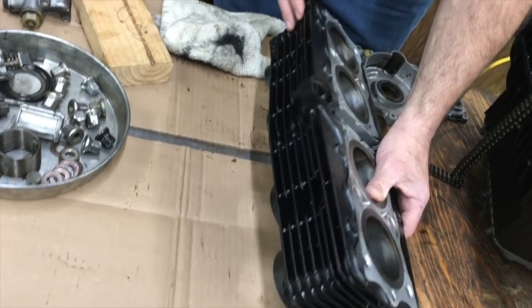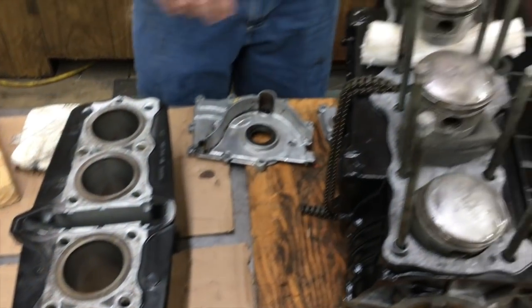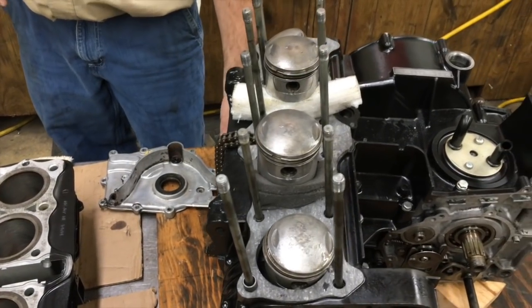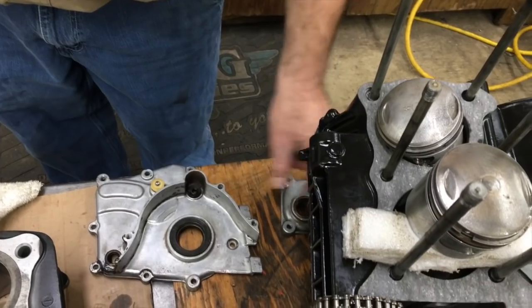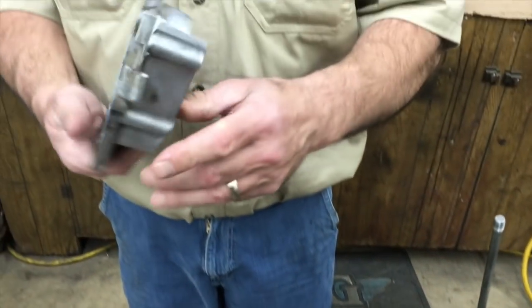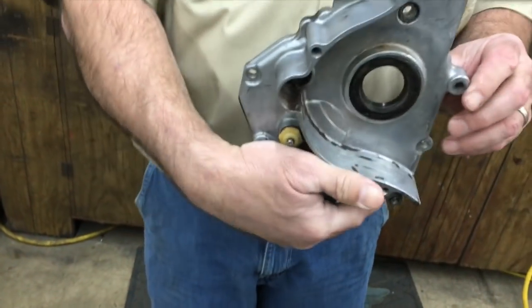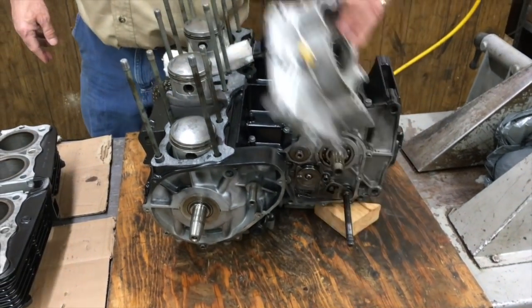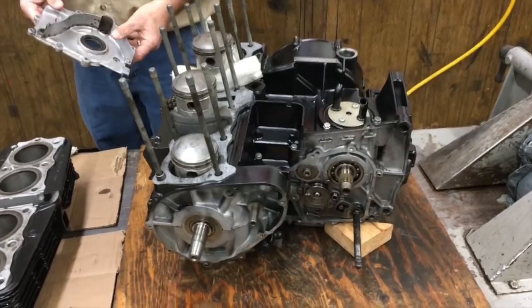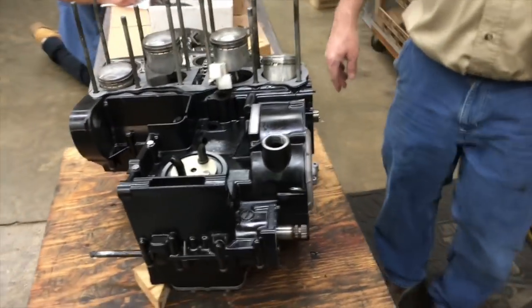Z1 cylinder. Still have nice crosshatch marks. Pistons look pretty good. So we're probably going to put some covers on it like this, natural finish. And here's the front transmission cover. It's pretty cool. It actually goes like that over here. So anyway, we got this rolling here, and we should have this motor together probably tomorrow.